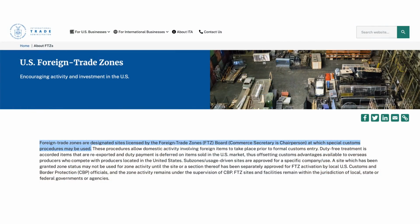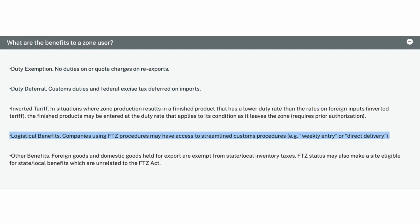They say that foreign trade zones are designated sites licensed by the Foreign Trade Zone Board at which special customs procedures may be used. So some of those relate to duty, but under benefits of the frequently asked questions section, they also note logistical benefits, saying, quote, "companies using FTZ procedures may have access to streamlined customs procedures, for example, weekly entry or direct delivery," end quote.